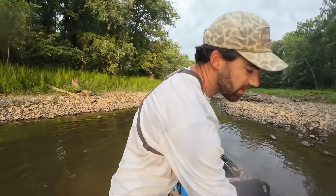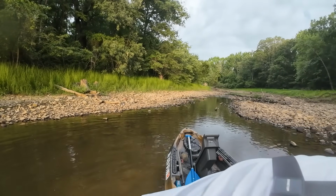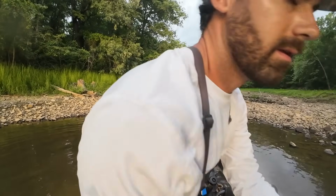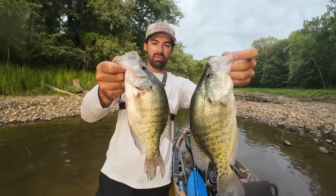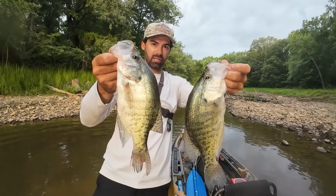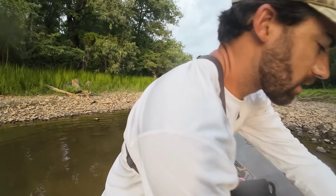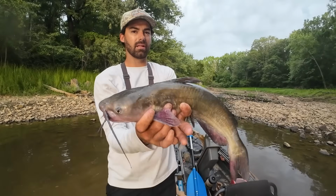But I'm gonna pull these fish out. At least these two slabs. These things are sick. Definitely some summertime looking post-spawn crappie. They are not very thick, but they are good fish. It's probably a 13 incher. This fish is probably a 12. Nice crappie, and we got this catfish. Look at him, he's long and lean too.